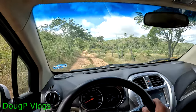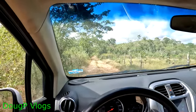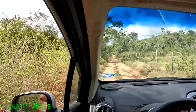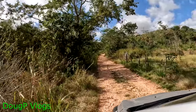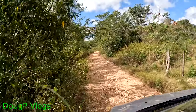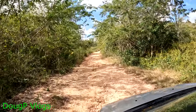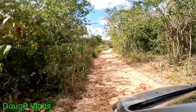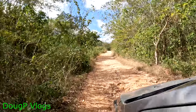Hey guys, we are heading to the caves. ¿Cómo se llaman los cuevas? Chocantes. Chocantes cuevas. Igualito a ti. The Chocantes caves. We are in Tekax, Yucatan. We gotta drive down this little dirt road to get there. That's one heck of a rough road. I'll show you the caves as soon as we get there.